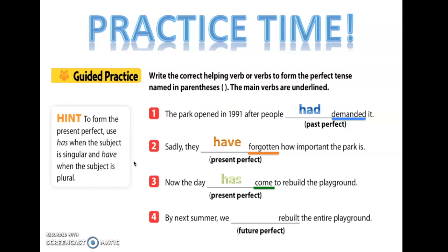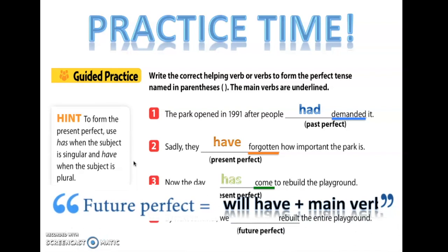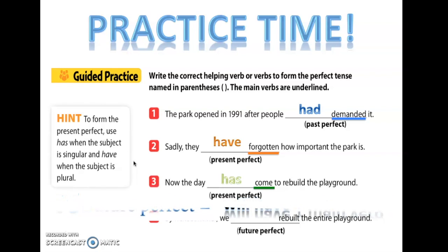Last but not least, by next summer, we blank rebuild the entire playground. This is our future perfect. Remember future? It's going to happen. So let us go ahead and remind ourselves that for the future perfect, we are going to use the helping verb will have plus our main verb. So my main verb will be rebuilt. And by next summer, we will have rebuilt the entire playground.